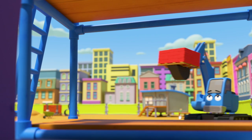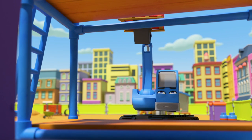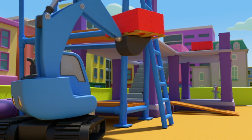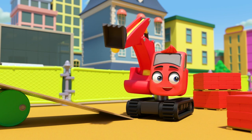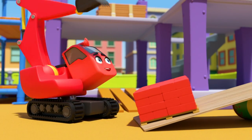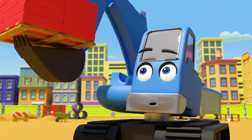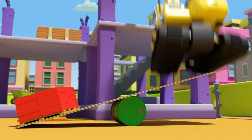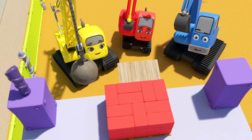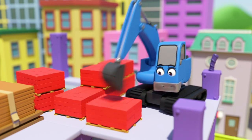Very clever, Digley. Johnny is still lifting the heavy bricks up onto the roof. But look, Digley can bounce them up easily. He's using his brain to solve a problem. Look, now Dazey wants a turn. It's so much fun using Digley's new invention. They'll have moved all the bricks in no time.